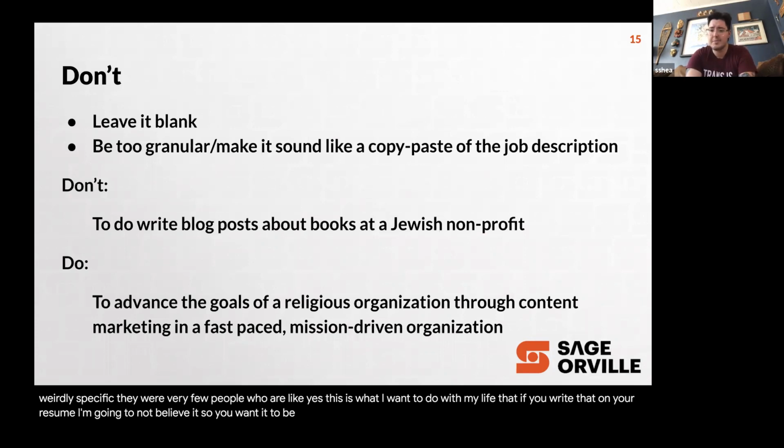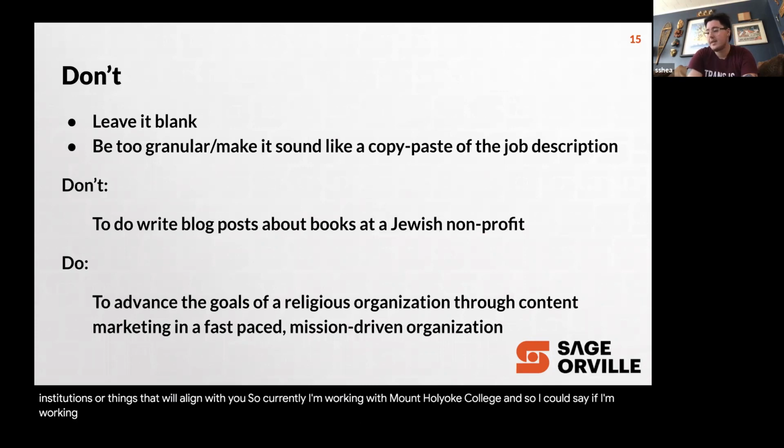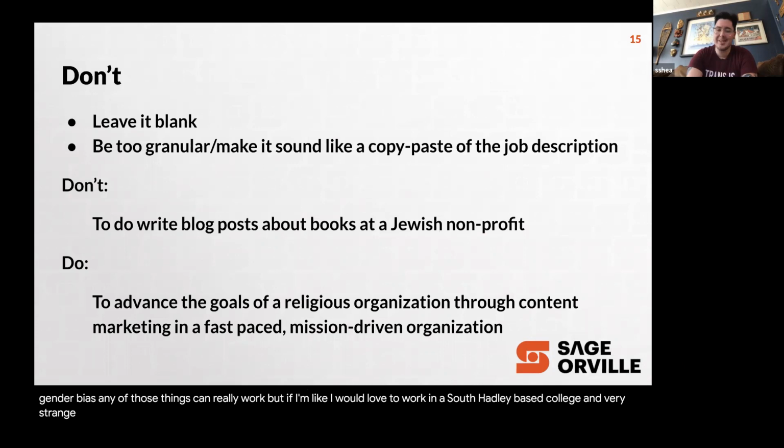So you want it to be believable. You want it to be real. There are certain institutions or things that will align with you. So currently I'm working with Mount Holyoke College. And so I could say that I either want to work in higher ed, or I can specify that I want to work in an environment geared at mitigating the impacts of sexism and gender bias, that any of those things can really work. But if I'm like, I would love to work in a South Hadley based college, that's very strange. So keep it broad, keep it real, and it will make you seem like a very good culture fit.